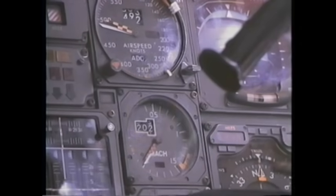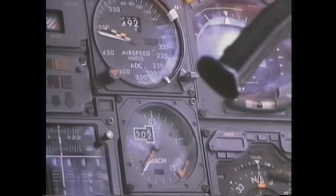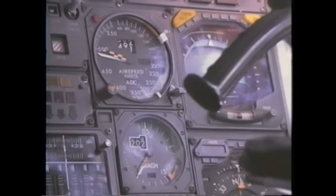Settling in at Mach 2, Concorde actually has enough power to go even faster. The crew employ a cruise climb technique, however, converting this excess power into a very slow climb, arriving at an altitude of nearly 60,000 feet just before we descend.